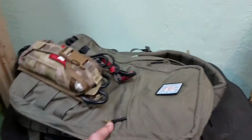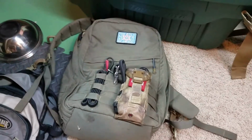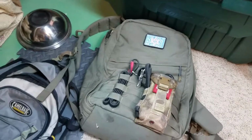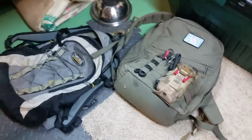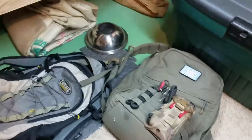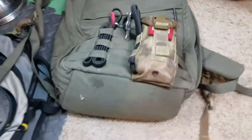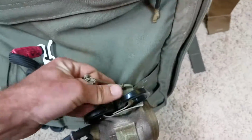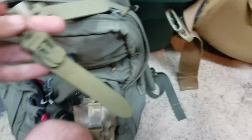The new hotness of that is the Goruck GR0, which is now called the GR1. Their small version, roughly a 21 liter pack, pretty comparable in size to the Camelback, just a little more high speed in appearance. It's got the MOLLE all over it. I do have little quick clip strips in here now, which just kind of rip out, and you can pull an IFAK or whatever off of it.